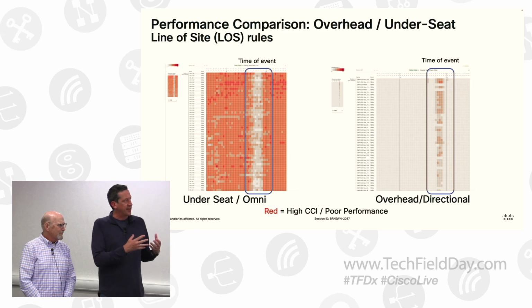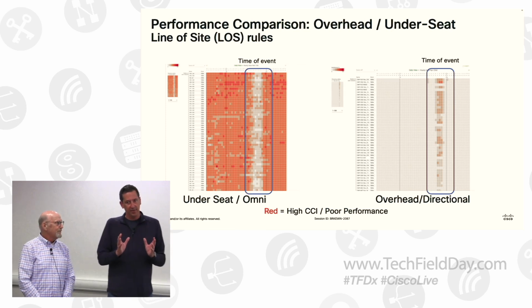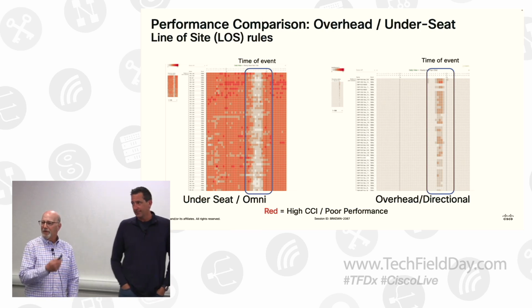Where I really think you're going to end up is in hyperdirectional. If you're in, say, an arena of maybe 20,000 or less, you're probably going to be overhead everywhere. Maybe a little bit under seat. In the really big stadiums, you're going to be hybrid. You're going to be overhead everywhere you can be, under seat where you can't be. That's how we see it. You just haven't lived till you start pointing APs at each other.